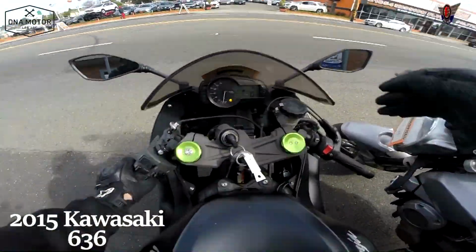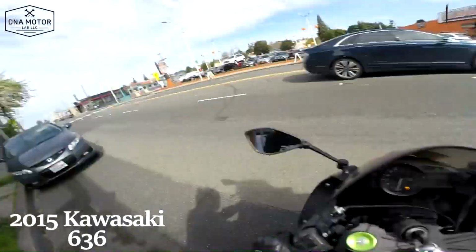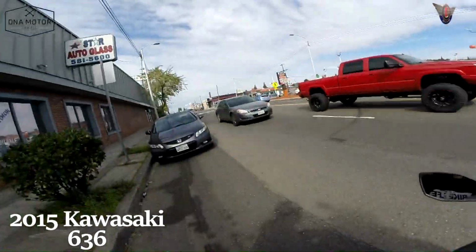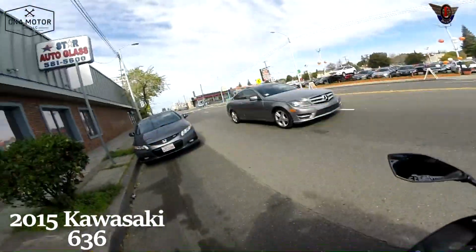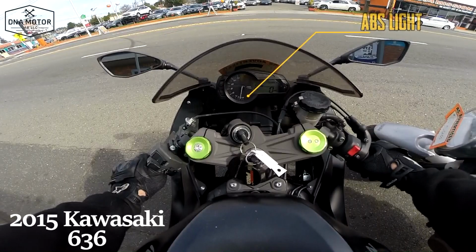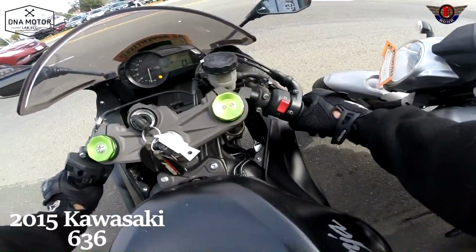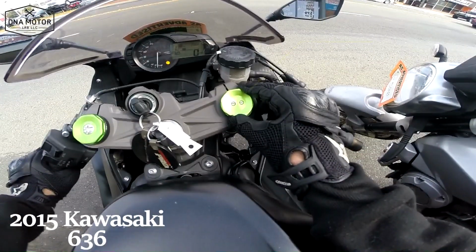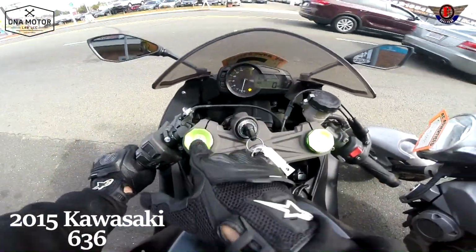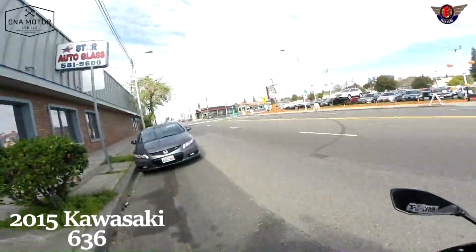Alright, and we're going to take off in a second. Turn the signal on. Wait for these cars to go by. Remember, if I crash this bike, it's on me. Owner of the shop made that very, very clear, so I'm going to be extra careful with this damn thing. But I love the green. That's really cool. These are actually adjustable. You can adjust the shock in the front. I think there's an adjustable shock in the back as well.